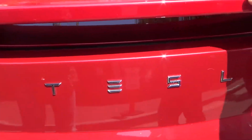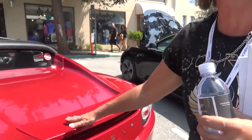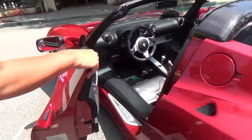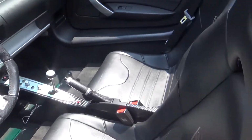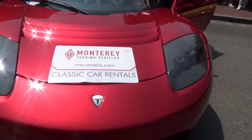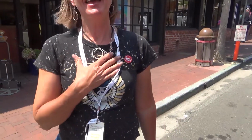Two-seater Tesla. This is one of the first Teslas ever made, number 351 of the 500 that were ever made. This is an original vintage Tesla. It doesn't have the screen. It has a stick shift. It was made with a Lotus Elise frame. It doesn't open all the way. 80s Journey.